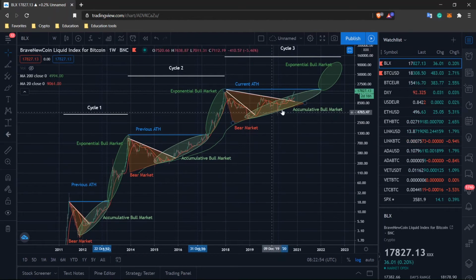Why do I think this accumulative bull market should be this long? Why did I draw it this long? Because I think we could sustainably break $20,000 around 2022. Again, we could obviously break it or find resistance at $20,000 much earlier, but I personally believe that these cycles are lengthening and therefore it would take more time before we could sustainably break this level.